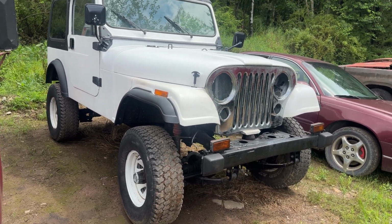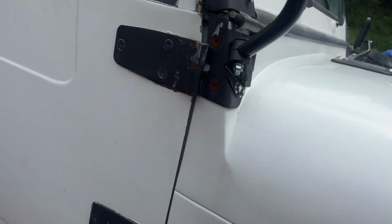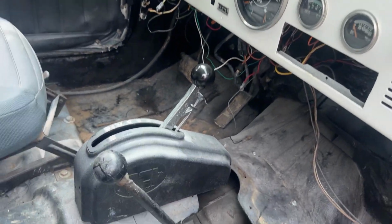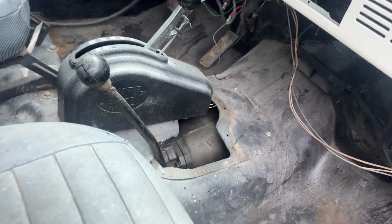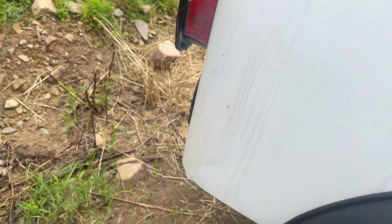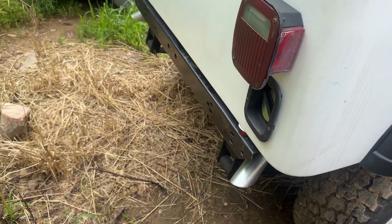I need to put the front drive shaft back in it. We need to go through the wiring on it, and also we should probably do something about the shifter area. We need to get something built for that. Oh, it needs a fuel tank too now. Fuel tank leaks apparently.